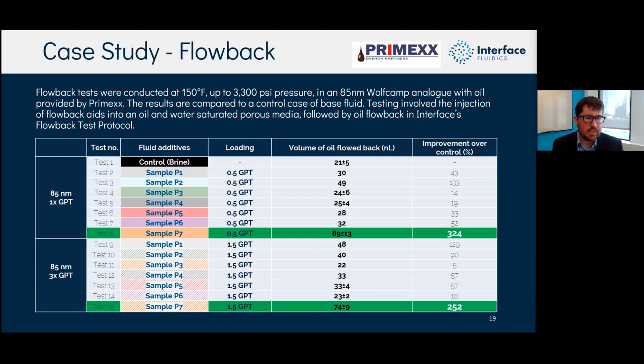we found that sample P7 in both the high loading and low loading case performed the best, significantly outperforming the product that was previously being used as well as the control. The interesting finding here is that this product actually performed better when the concentration was reduced by 3 times versus the manufacturer's selected loading.